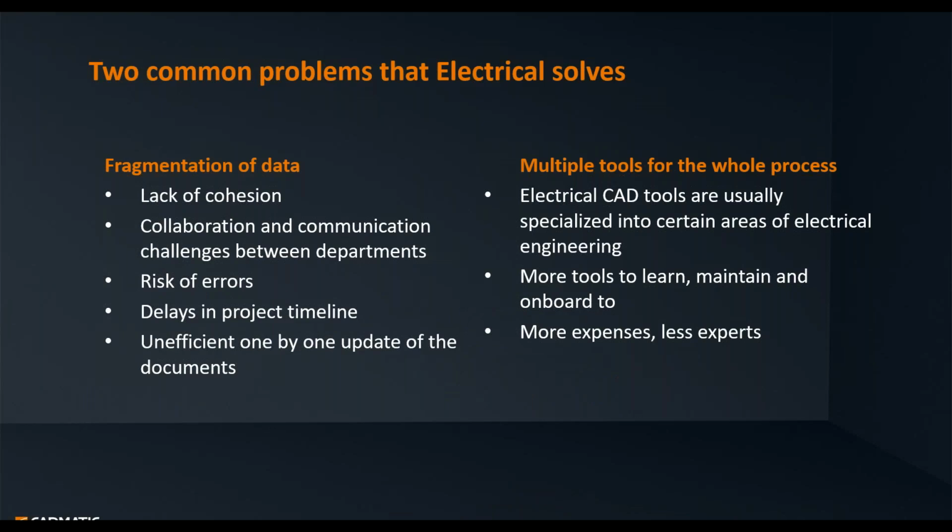But let's look at this from the problem perspective first. We have two very common problems that we can solve with electrical, which are present in almost every engineering office and engineering department at the moment. Fragmentation of data is the first one, and it ties a little bit to the second one, which is multiple tools for the whole process. In fragmentation, you have data that is changing a lot, and if it is not automatically updated everywhere, the data can be fragmented, it can be different in other documents, and then this will create a lot of risk for errors and all that.